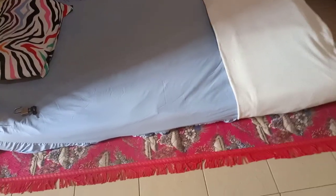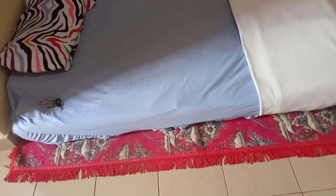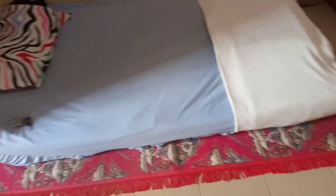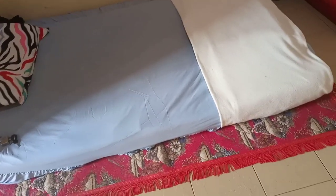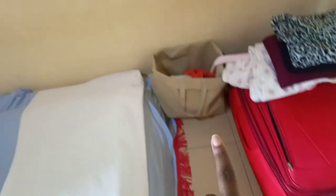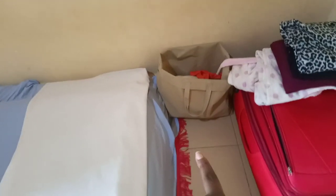Yeah, my... Unajua kuhama kutoka kwa mzazi, it's not easy. Anyway, I'm happy because my mom has been so supportive. And yeah, she gave me that mat. And then, yeah, that is my bed for now. That is the bed that I'm using. And then over here at the corner, I have this ni carrier bag, but I've decided to put it like a laundry basket.